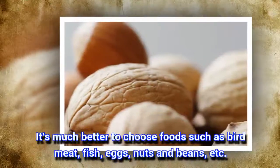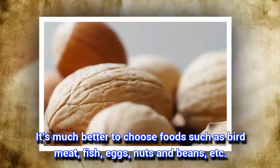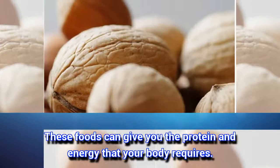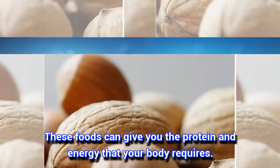It's much better to choose foods such as bird meat, fish, eggs, nuts and beans, etc. These foods can give you the protein and energy that your body requires.